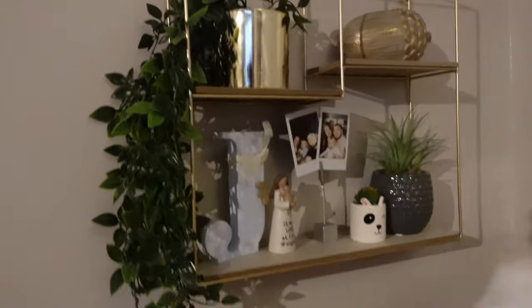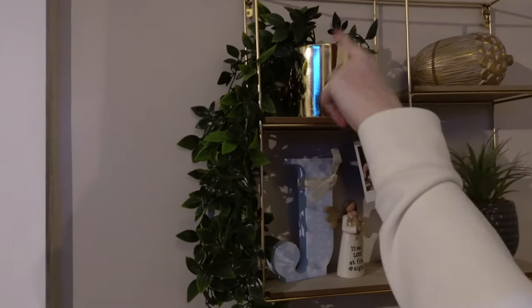Okay. And then we have this creation. What we made. That's from the range. And then they're from B&M's, aren't they? Was that? No, that one was from the range. That one was from Home Bargains, wasn't it? Was it? Yeah. So yeah. That's all round.